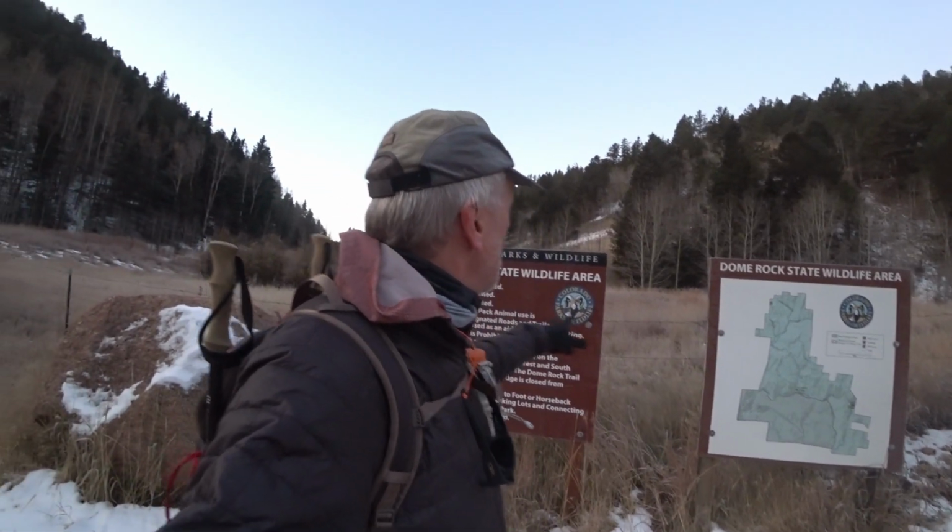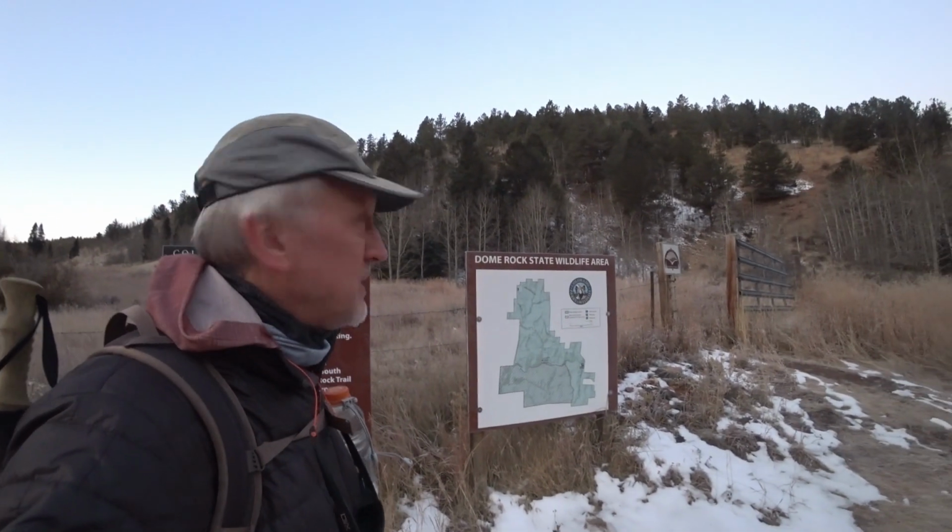Chilly start, late October, about freezing. I'm gonna go to Dome Rock today. There's a loop around here, about 11 miles. It goes around this beautiful rock formation. This is closed off in the springtime because of the bighorn sheep. It's their breeding ground or birthing ground or something.